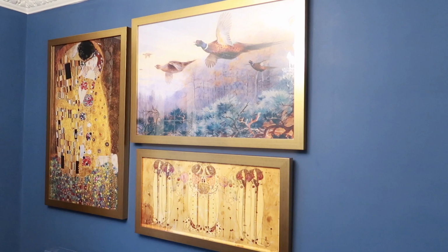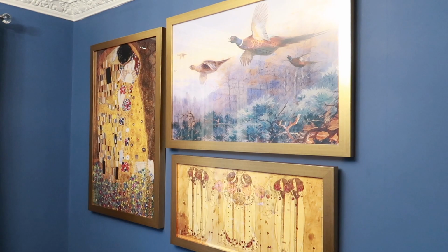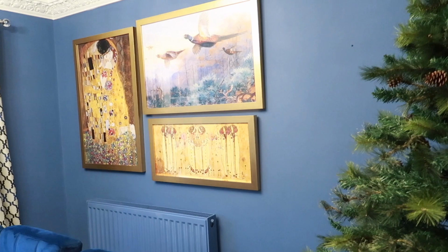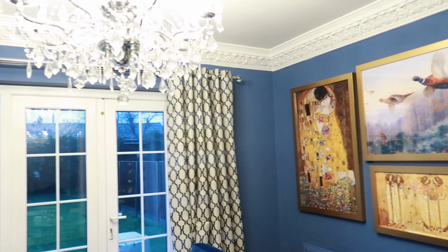And I just didn't think, as I mentioned, there was any purpose. And this painting, the pheasant one, is my absolute favorite. And I got all of these from King & McGraw. Again, blue radiator. I think the paintings look a lot better in this room. I love them. Yep.